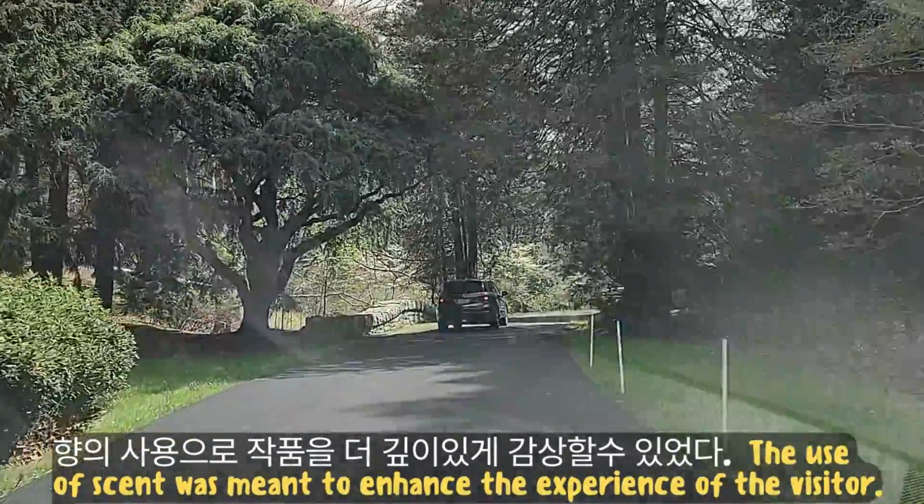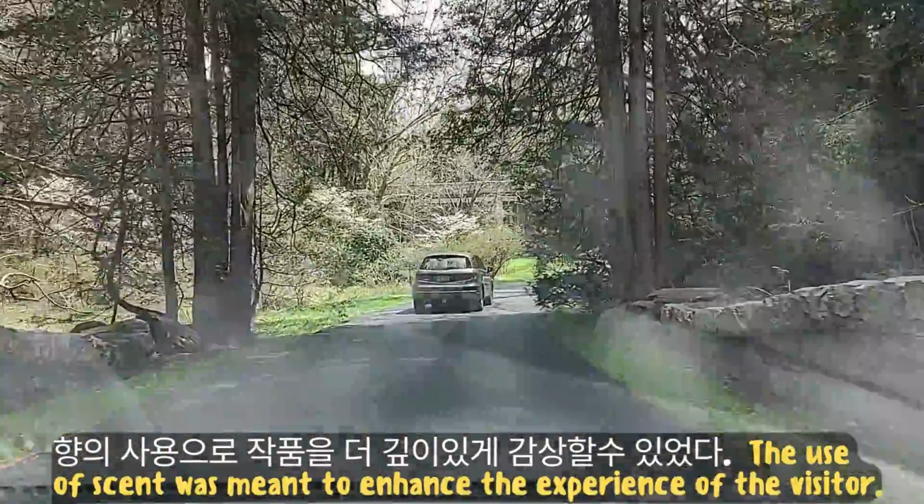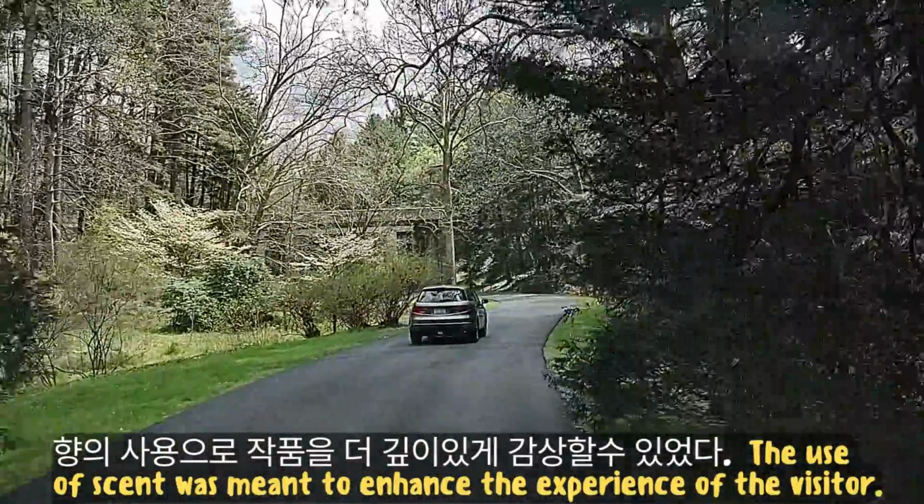The style of the paintings they were showing at the same time, and that olfactory component.